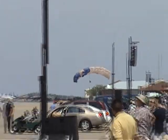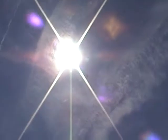Our first jumper to land today was Technical Sergeant Mari Voss. She's from San Juan, Puerto Rico, and has 283 jumps to her credit.